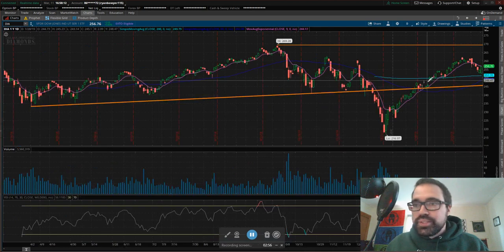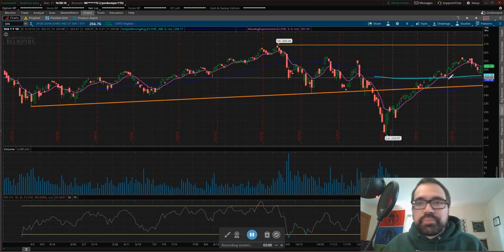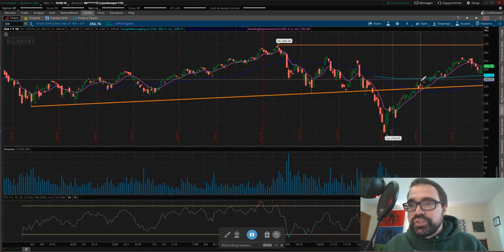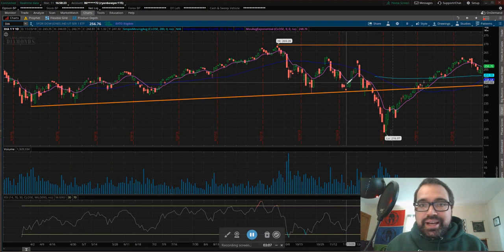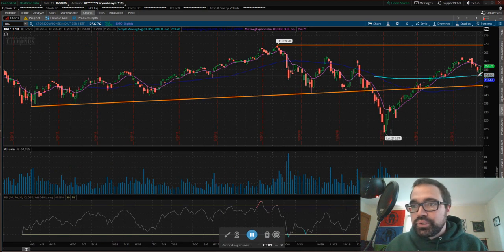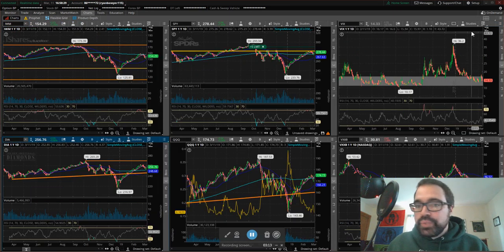Okay, let's move into our diamonds. Here we are in our diamonds. Again, it didn't quite crest this 9 EMA. We are above the 200 and above the 50, getting ready to potentially get a golden cross here, which would certainly put us in the bullish area.